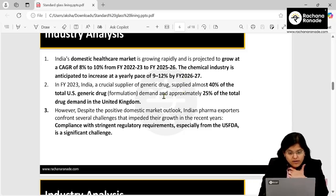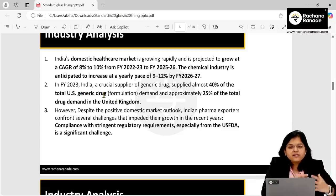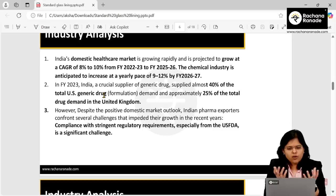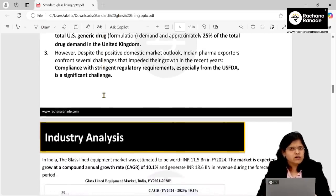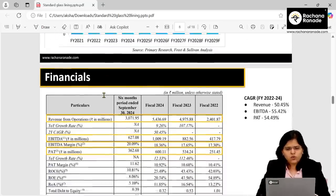One more important point: out of the total generic drug requirement of the USA, 40% is supplied by India, and out of the total pharmacy related drug requirement in the UK, 25% is supplied by India. So that's again a huge industry for India per se. So industry analysis also, all in all, I hope you have understood.